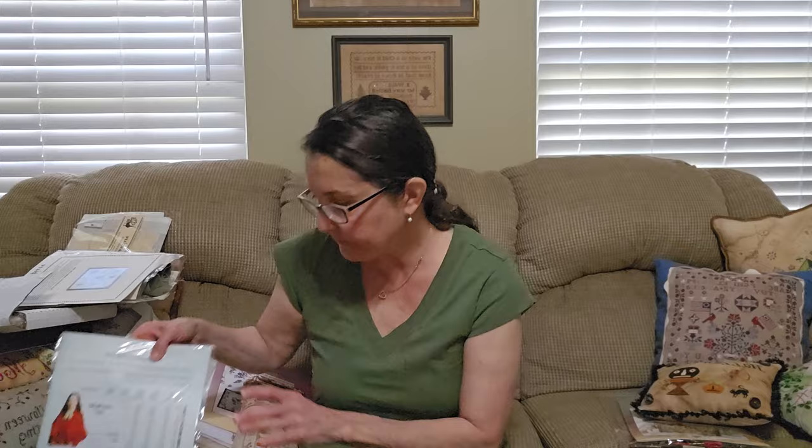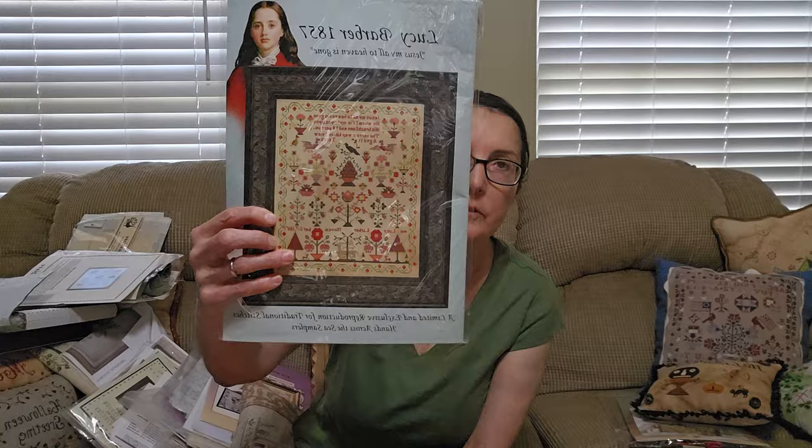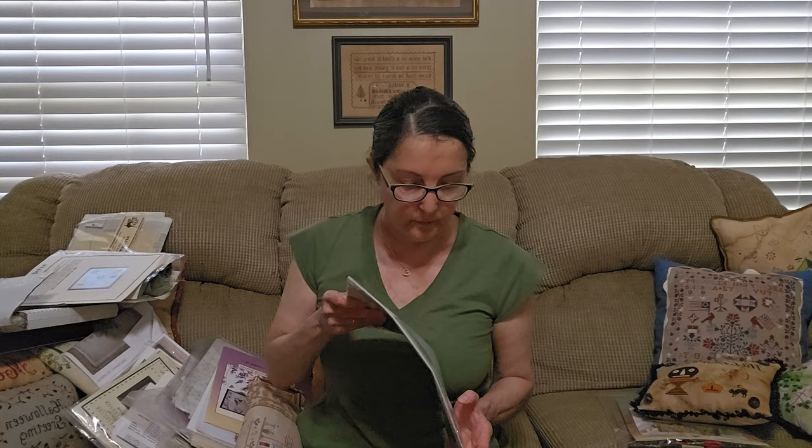This is Lucy Barber. Another one I don't know if I'll get to. And I have the original scissor fob it came with. So if I sell this, it'll be sold with the scissor fob.